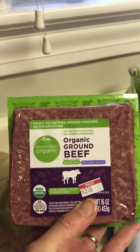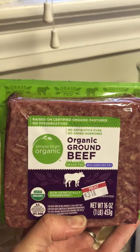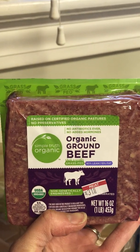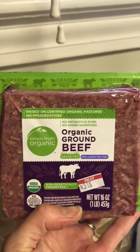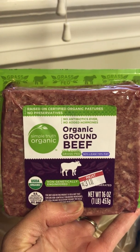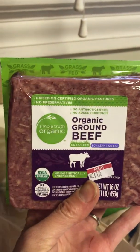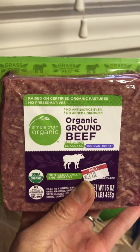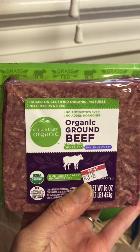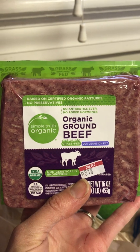We've got a few packages of grass-fed organic ground beef. Grass-fed is essential because if we're not eating grass-fed, then our animal proteins are going to be much higher in omega-6 fatty acids, and we already are overloaded with omega-6. We need more omega-3s. So your grass-fed beef, and we have found that the grass-fed ground beef is really good. Some of the grass-fed steaks are pretty tough. They're a little hard to enjoy.